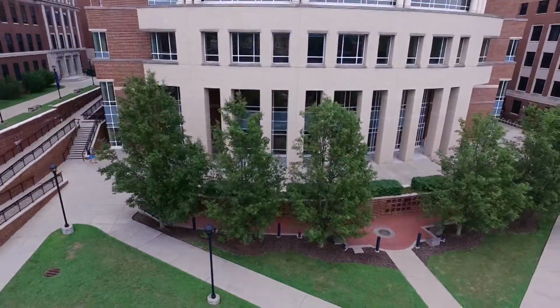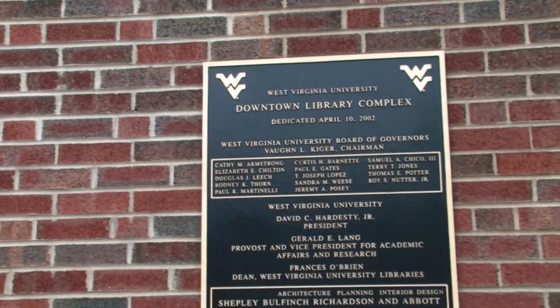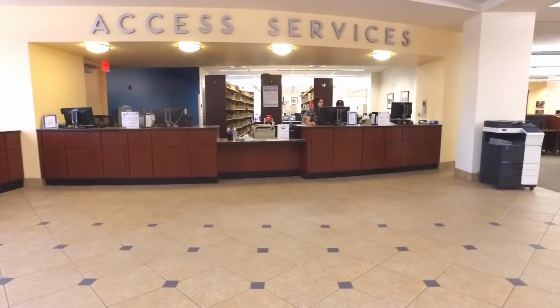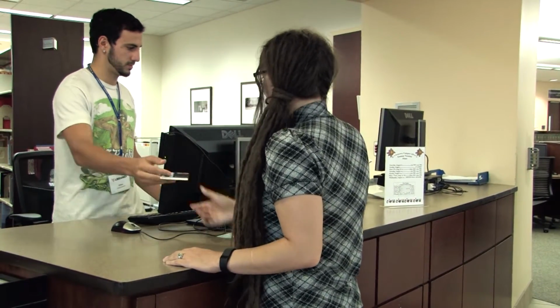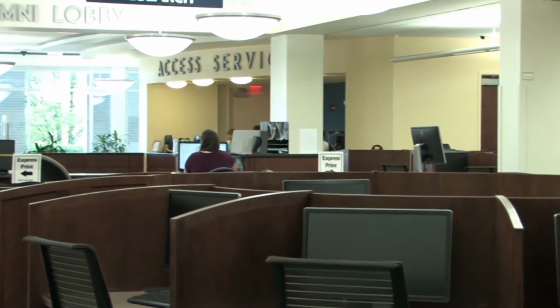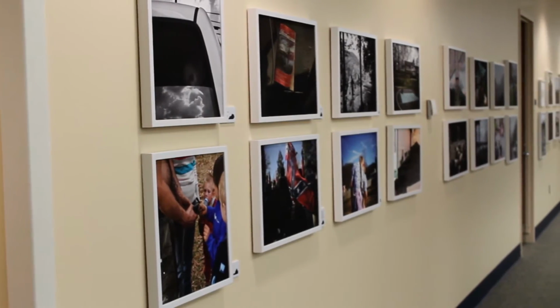Welcome to the Downtown Campus Library. It's open to anyone on campus with a student ID. Inside is the Access Services Desk where students can check out books, class reserves, and Mac and Dell laptops. Located on the first floor are study rooms, printers, computer kiosks, and copiers, along with national and regional art exhibits.